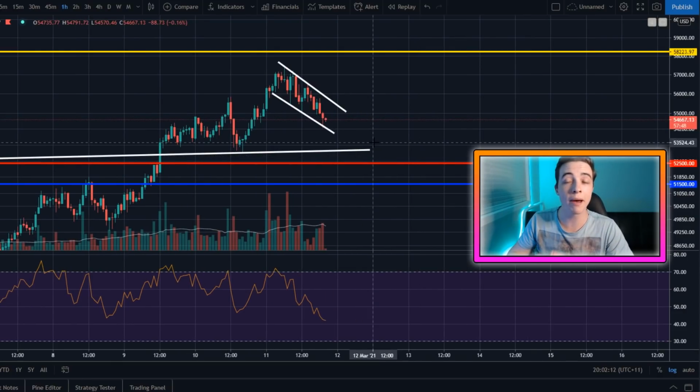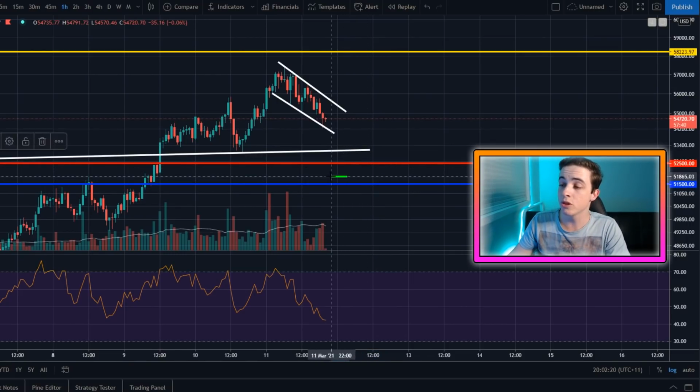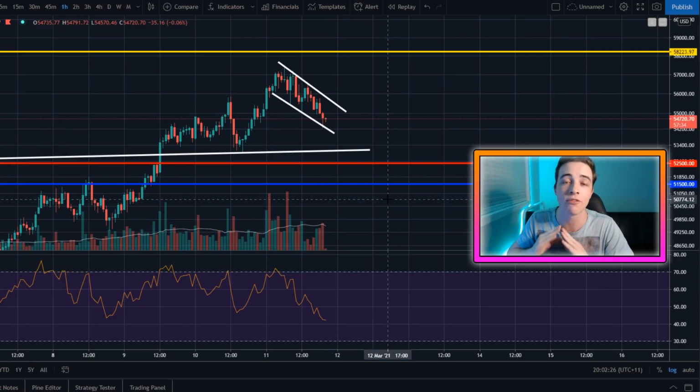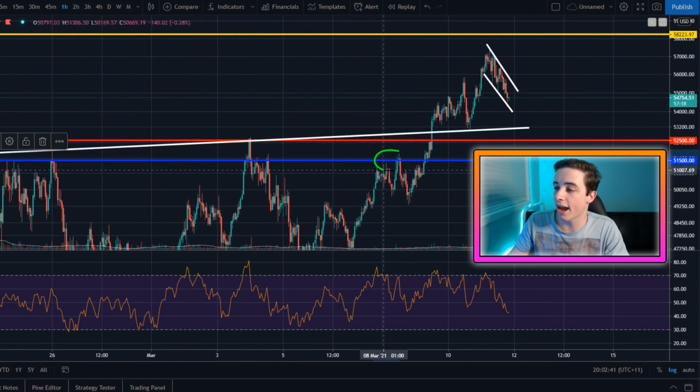And for us to remain bullish in the short term, really we have to hold above 51,500 US dollars. I've been talking about the 51.5K level for weeks now on the channel, and I've been sharing how significant that level is for Bitcoin. And once again, if I just zoom out, you can see here on March 8th, we had some massive rejection at that level.